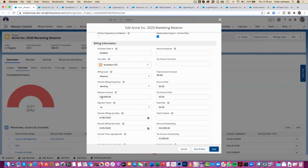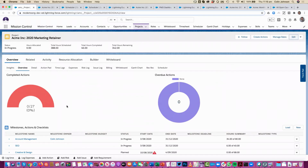And I've specified the retainer amount. So I've agreed with the customer in this instance that we're going to raise an invoice every month for $10,000. So that's setting up the retainer-based component of the invoicing for the project, so we can bring that money in. Now, in terms of how we're going to track that, how we've chosen to structure this project.